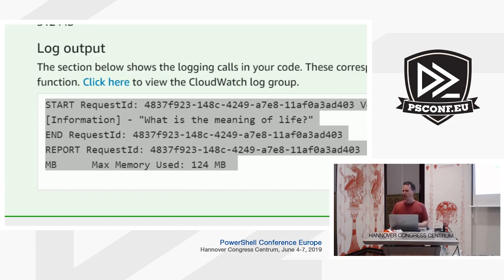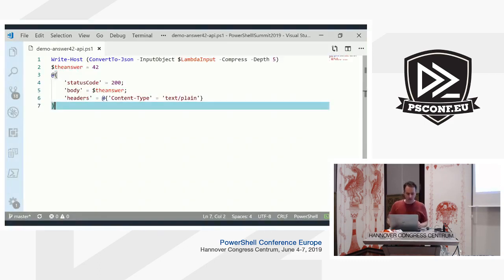Now, if we wanted to actually create an API of that, we'd have to do a little bit more work. We have to change the PS object which gets returned to look a little bit more like something that API Gateway can handle. So I took the same function and just packaged it up with an object at the bottom with a status code of 200, the body object being the answer, and the header as text plain. So now I want to convert this into an API of sorts, which is going to be hosted on the web.